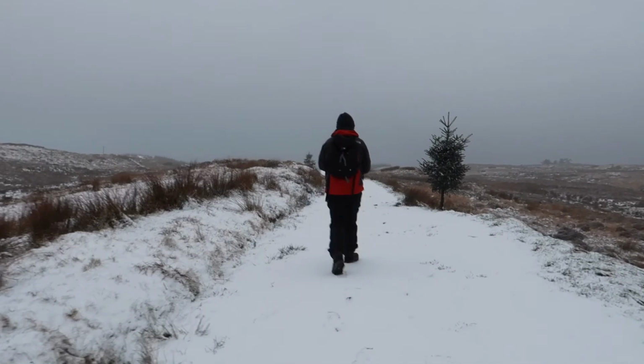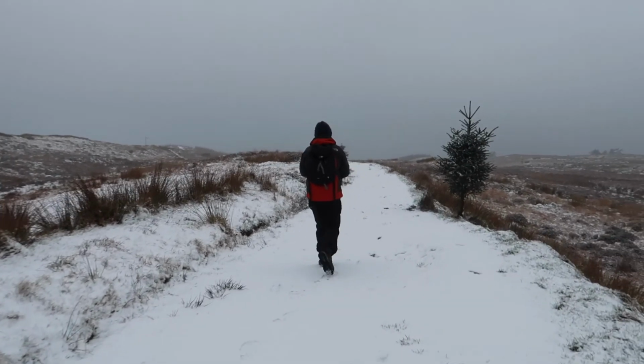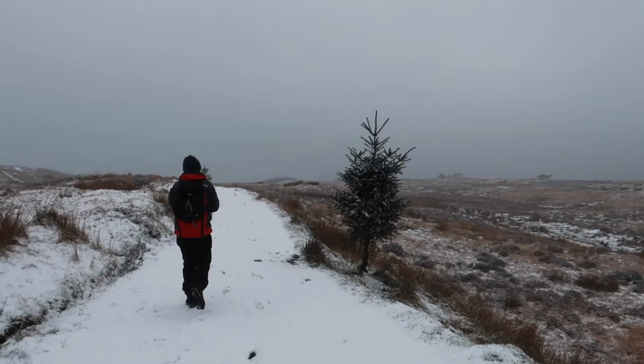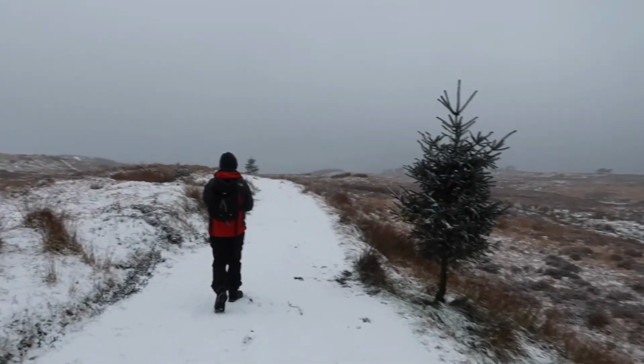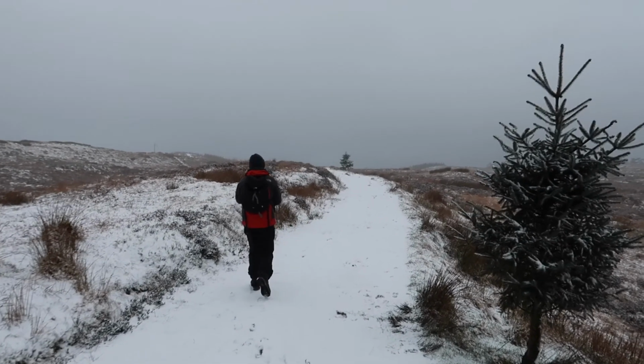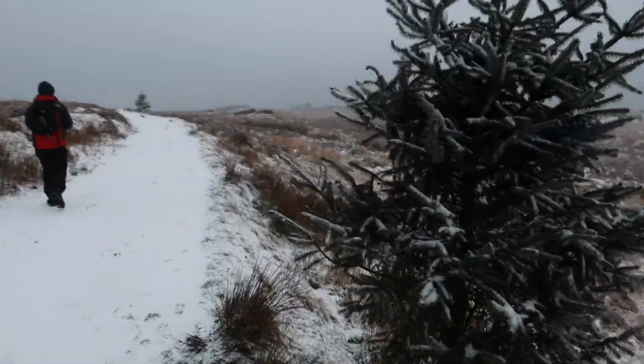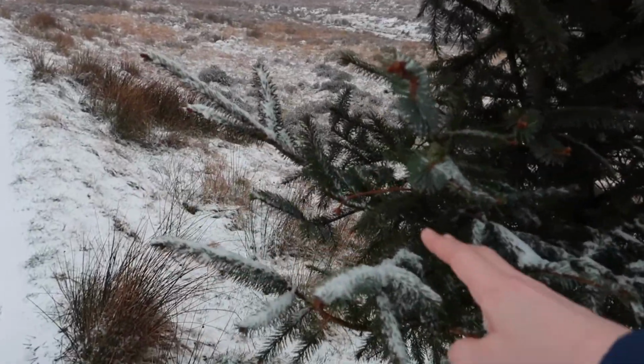So we just came up the top of the hill here, and it looks pretty cool. And we've got, just next to my dad there, a wee Christmas tree on his own. He's feeling sorry for himself, just standing there. And then just up there, see it in the distance, we've got another wee Christmas tree on his own as well. Don't know why they don't want to be pals.